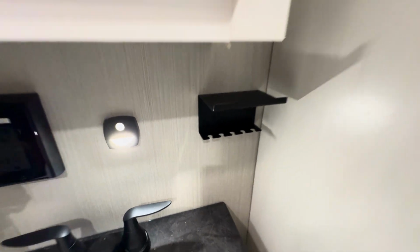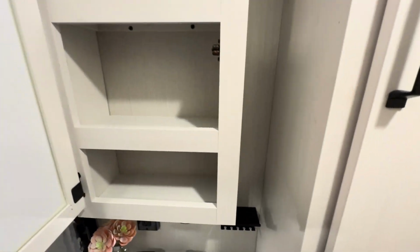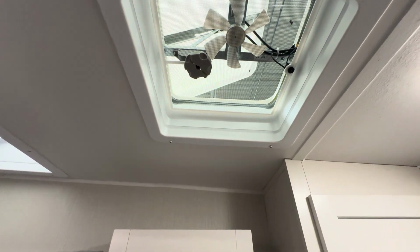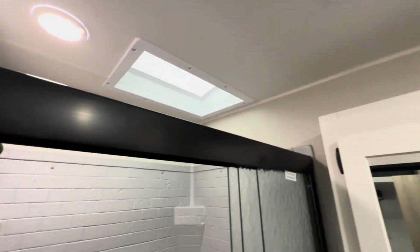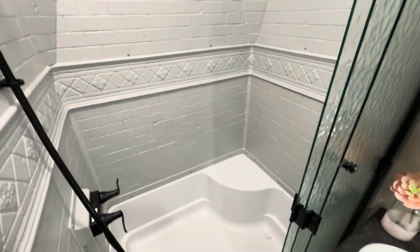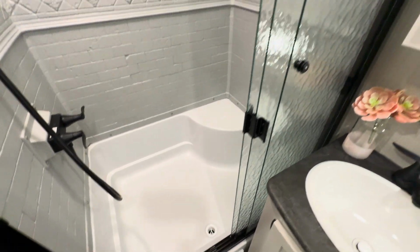Place for your toothbrush and your toothpaste. You also got a little fan if you're dropping the kids off at the pool. Tri-Glide glass series, and it's a wide shower. You know, I'm not a small dude by any means. I mean, 6 foot, 300 pounds. You got a ton of headroom. But then look at this.